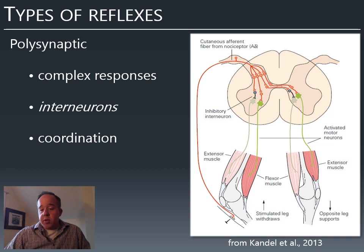And your brain is almost entirely interneurons. Your brain doesn't have a whole lot of neurons that are sensory neurons or that are motor neurons. It's almost all neurons talking to other neurons. And this lets you coordinate responses across the body, which is very important. And so this is one example of that kind of reflex.